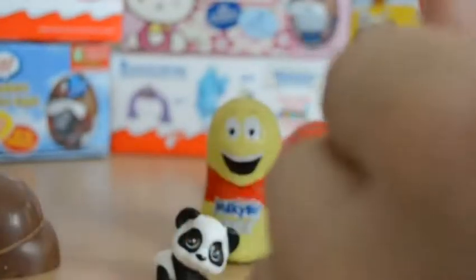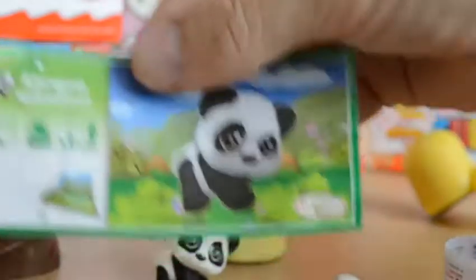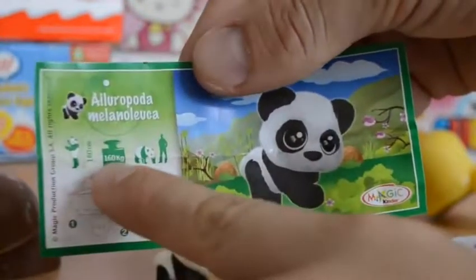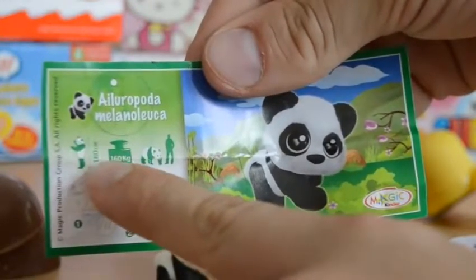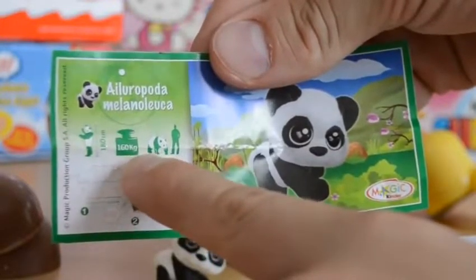Whoop, just knocked the other Kinder egg over. Oh well. As you can see, we get the little piece of paper with it. Tells us how much it weighs. When it stands up, it's 180 centimeters tall. Weighs 160 kilos, which is a lot.